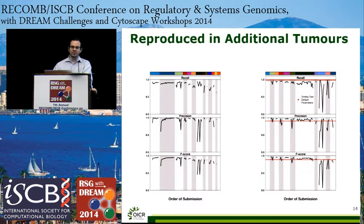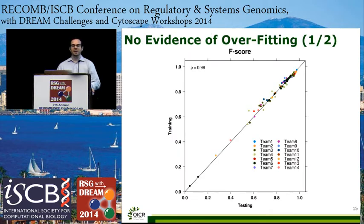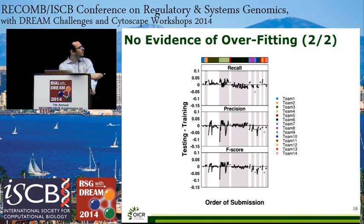That general phenomenon turns out to be reproduced in many additional tumors, all 4 of the in silico tumors, and I'll show you in a couple of minutes in the structural variants as well. One immediate concern that we had was that this reflected overfitting, that groups were using the leaderboard data to overfit the results very strongly. And what you're seeing here is the F-score on the testing and the training data set, and you can see it's tightly clustered, and if we look at it over time for individual submissions, you can see that groups aren't really overfitting on any individual metric or on the overall F-score.